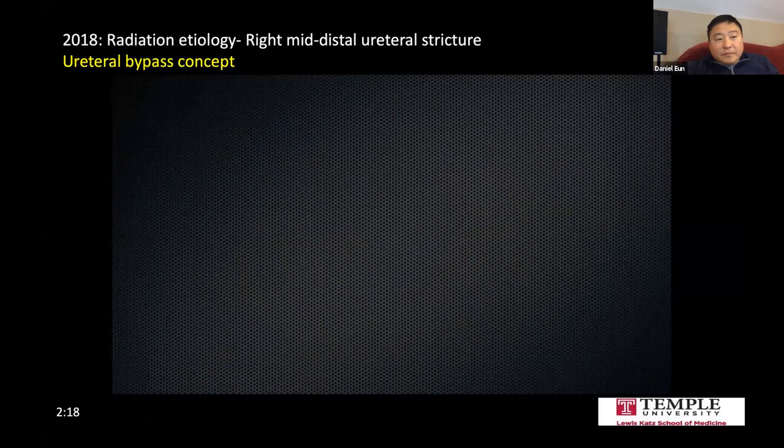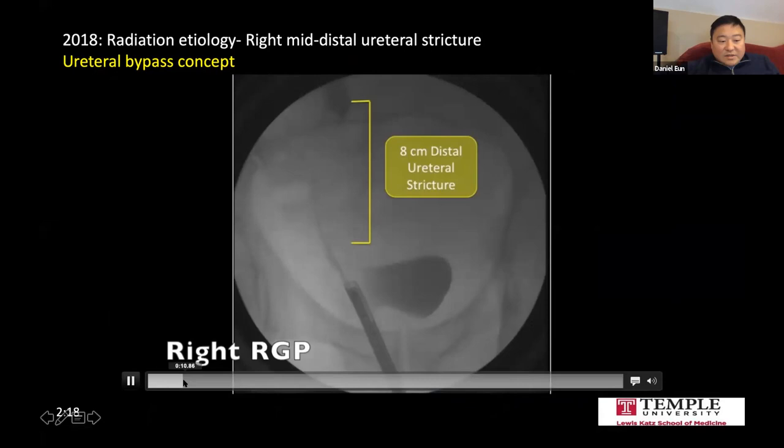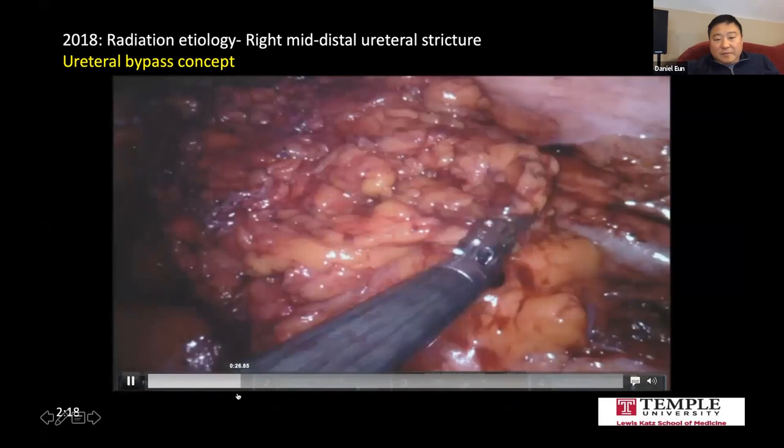together. So this is a ureteral bypass procedure, and what that looks like. Let's see, looks like I have about 5 to 10 minutes here, and so I'll kind of move this along a little bit. But there's our 8 centimeter distal stricture. This patient had a colostomy, had a very hostile abdomen.